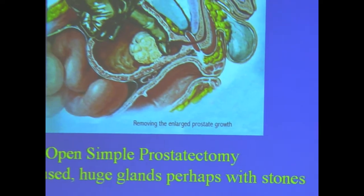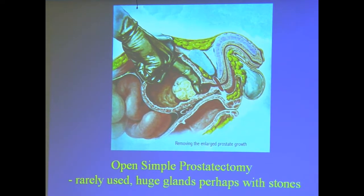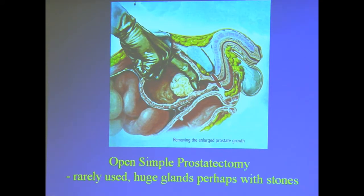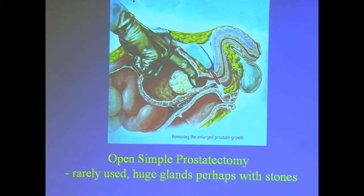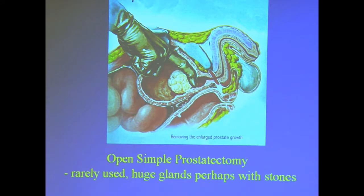The open simple is an operation we rarely do anymore, and that's because we've got other ways to deal with it. It was really designed for large glands, more than 150, 200 grams, and as a surgeon, it was a fabulous surgery to do. It's a lot of fun. Now you always want your surgeon to be having fun, because then you know they're in it, they want to be there. So you made a small incision, much like your radical prostatectomy incision. You actually opened the bladder or the capsule of the prostate, and literally you did exactly what you would imagine if you wanted to get the fruit out from inside of a grapefruit and not disturb the outer side of it. And that is how you took the meat of the prostate.